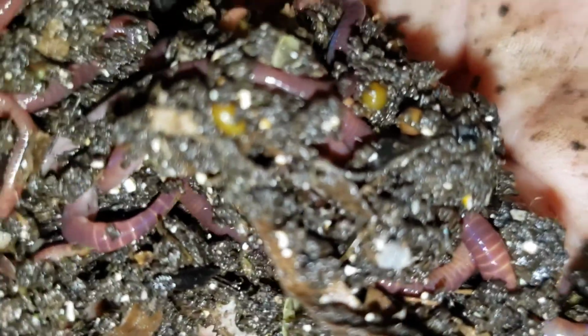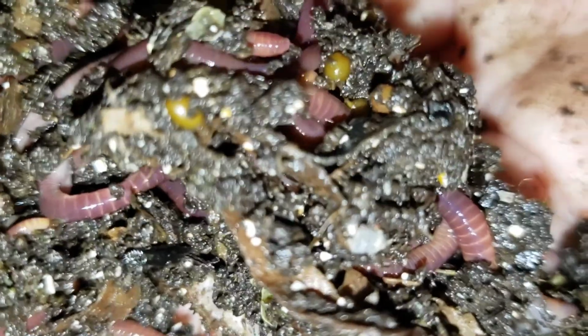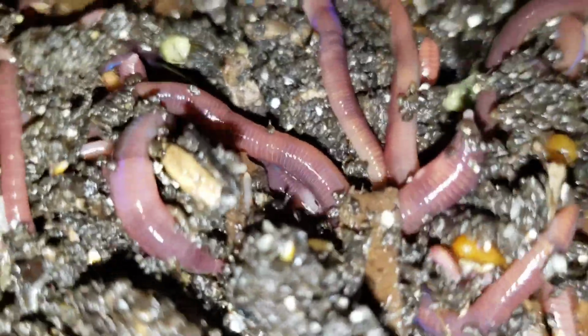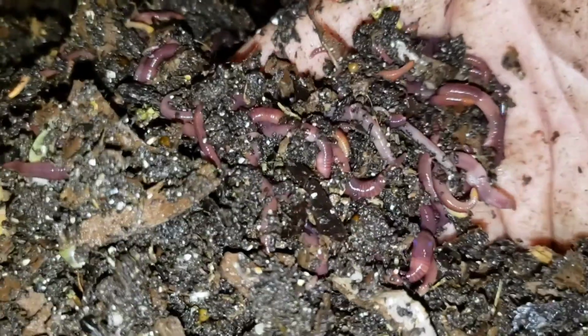Look at, there's like 3 cocoons right up against each other. And I can tell by the color, I think that last night they ate and then they all went and cuddled up. They cuddled up.